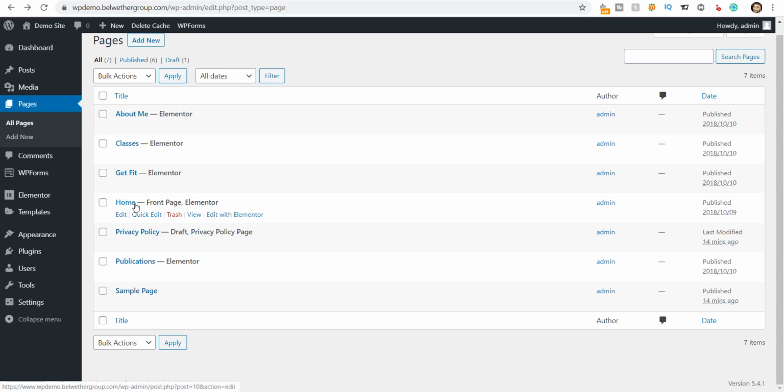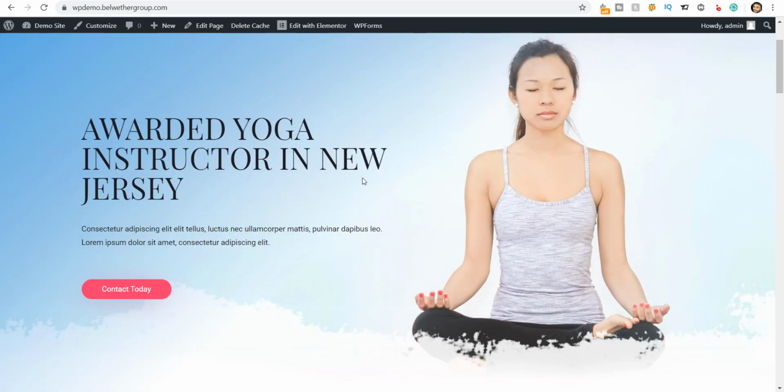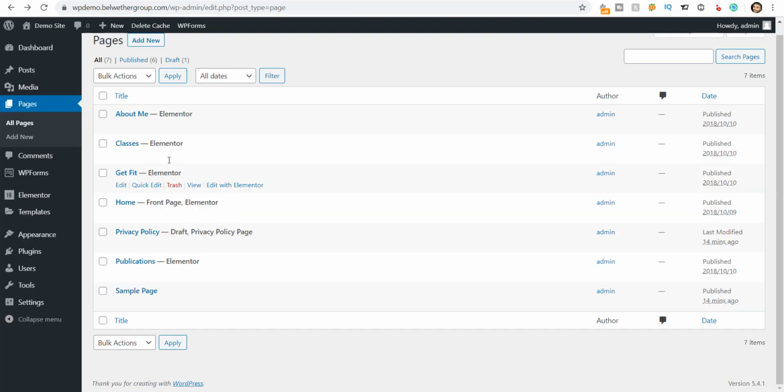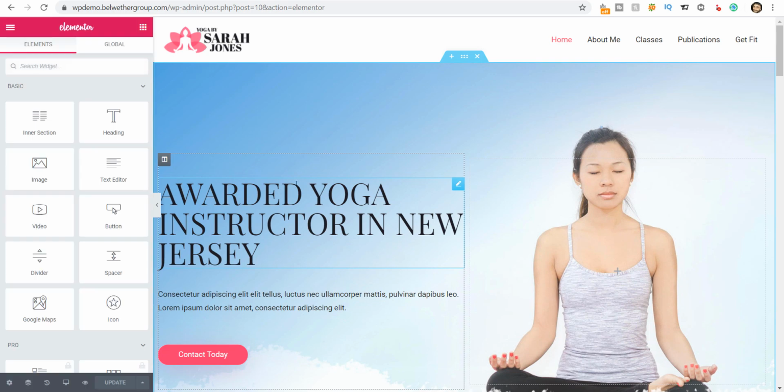So if I go to Home, the home page, which is this page, and if I want to edit anything over here, I can do so by clicking on Edit with Elementor. Guys, please do not click on Edit only, because you will not reach the Elementor dashboard where you can edit it in a very flexible manner. Now you click on Edit with Elementor, you will reach the Elementor dashboard, wherein you can change anything as I mentioned earlier.